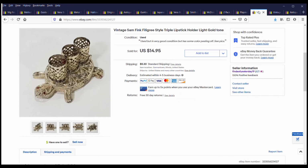This next item is a lipstick holder, and it's by Sam Fink. It's like a filigree style, and I had it for quite a while and had so much interest in it, and I sent out tons of best offers for $13.95, $13.50, $12.95, and maybe even $11.95, and no takers. But then all of a sudden it sold for full asking price of $14.95, and I paid about 60 cents for it in a lot. That was one of the online auction hauls that I got, and it was part of that. It wasn't something I sourced individually, so still a pretty good return on my money.